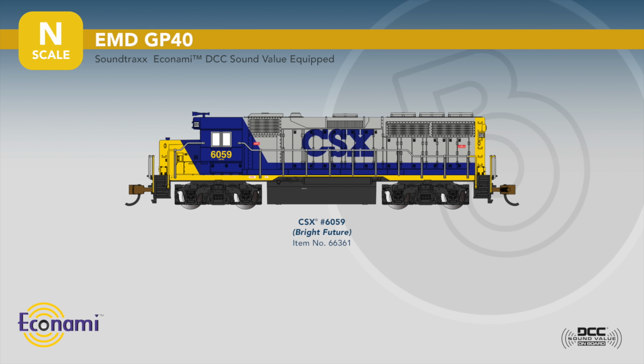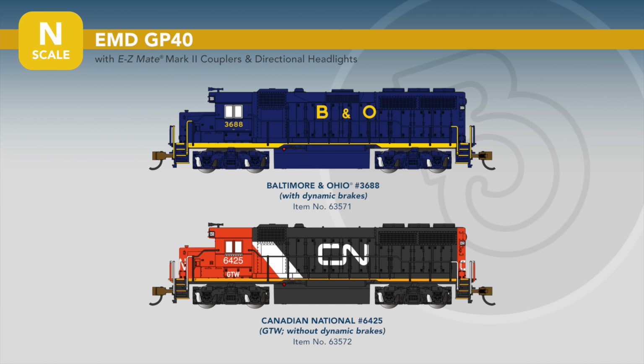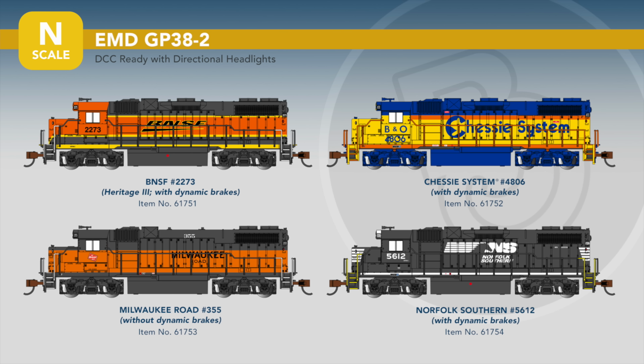In our GP40 series, we're welcoming the CSX YN2 or Bright Future scheme to our sound value examples, while Baltimore and Ohio and Canadian National with Grand Trunk markings join our DC series. Expanding our GP38-2 line are 4 DCC-ready examples, with BNSF H3, Chessie System, Milwaukee Road, and Norfolk Southern arriving either with or without dynamic brake details on the roof, per the prototype.